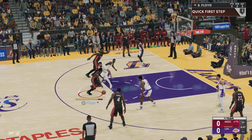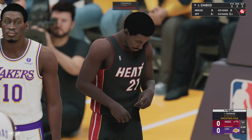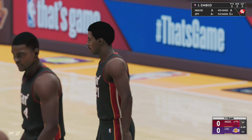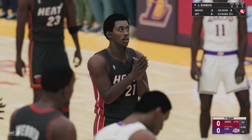Screen by Embiid. Driving in. Oh, plenty of contact on that shot. Officials call the foul, and he'll take two free throws now. Hey, you can't block it. Sending him to the line can be the next best thing. At the line for the away team, Sleepy Floyd. Taking two shots.